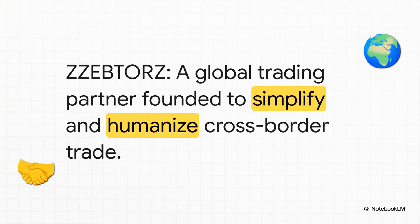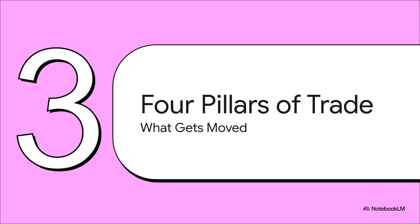This is ZZEBTORZ, and their whole mission is built around a fascinating challenge. How do you take the chaotic, insanely complicated process of global shipping and somehow make it feel simple and even human? Okay, so what exactly are we talking about here? What kind of stuff gets moved around the globe?